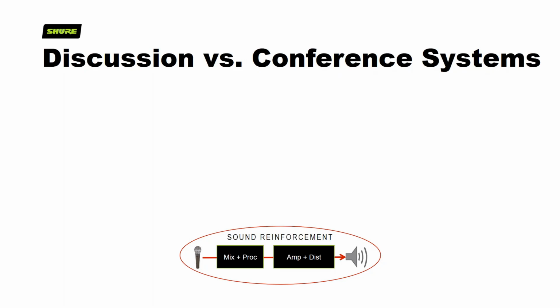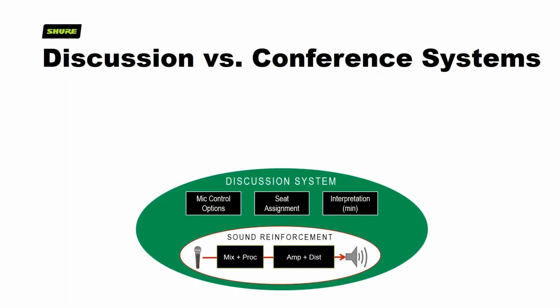At the bottom there, you see sound reinforcement. A typical sound reinforcement system is microphones, mixer and processor, then amplifiers and distribution to some number of loudspeakers. It's pretty easy to scale that up to a point, but all the control of the microphones typically rests at the mixer with a sound engineer, with a technician. It's not real practical to give individual people their own control of the microphone, and if you do, they can only control their own mic, but not relative to other microphones. If you expand out to a discussion system, you add some capabilities specifically in terms of microphone control. In a discussion system, not only can each participant control their own microphone and turn it off or on, but a central technician or chairperson or secretary can remotely activate and deactivate microphones. And in larger meetings, that becomes a really valuable capability.